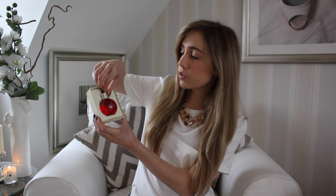My first one is this. This is from Molton Brown. It was £10 and this is a festive bauble. If I get it out of the box for you, you can see what it looks like. And this is actually hand wash in here. They do these in quite a few different fragrances, scents, but I think this is a very pretty one and a bit novel, a bit different, good stocking filler.